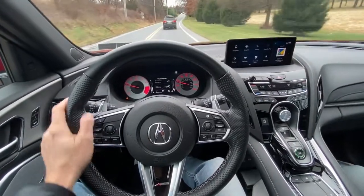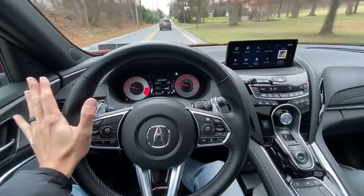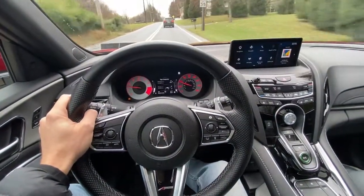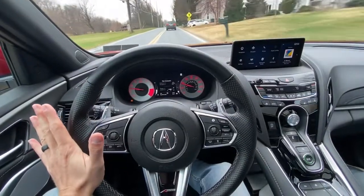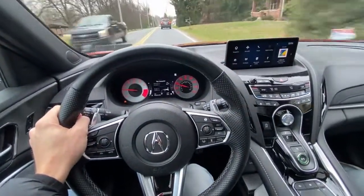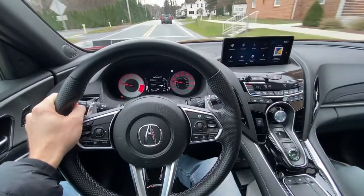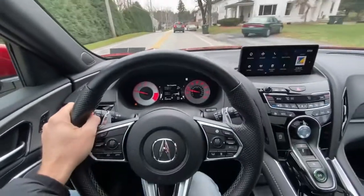I will say, my parents used to own the previous generation RDX, which was a good looking car, but this car in this newer generation really is a definite step further. I mean, it's a vast improvement. And that car was, I'm not going to say anything bad about that one, but this car looks, the design language is completely different, more falling in line with the MDX, the bigger SUV. But I think it is an attractive car, especially in this A-Spec trim and this Performance Red Pearl.